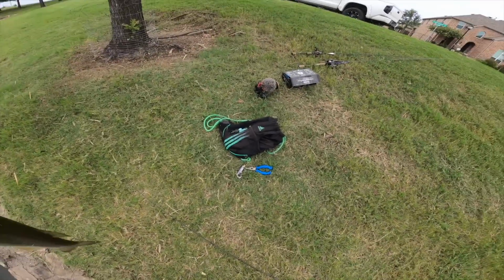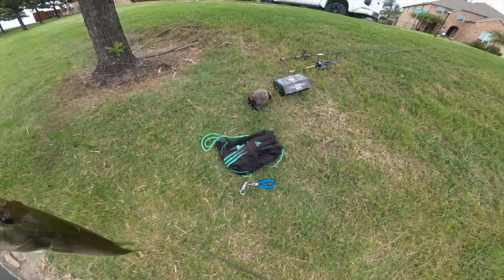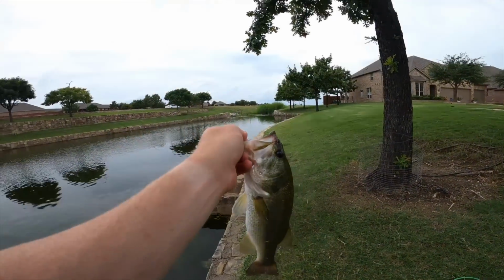Fishing that like a whopper plopper or a buzzbait, some more common alternatives to that new Westin lure that we've never tried out before.